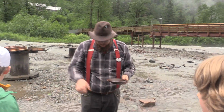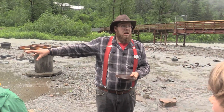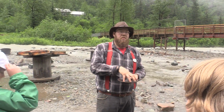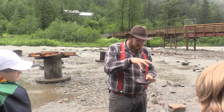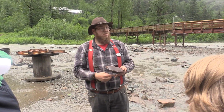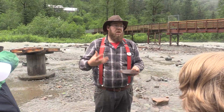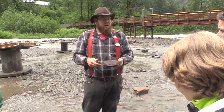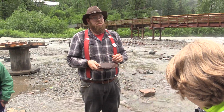So now I'm going to come back to my original spot and go 10 feet that way. If I find some, I'm going to go another 10 feet. So basically I'm trying to place where the gold is with my gold pan. Because once I find that, then I can start bringing up my sluice box, my spinning wheel, and stuff that I can basically move some sand with, not just my little bit here. So that's what gold panning is about.